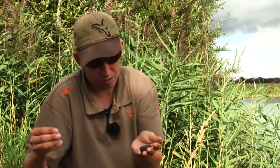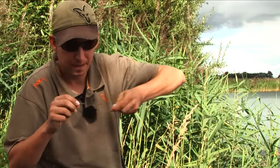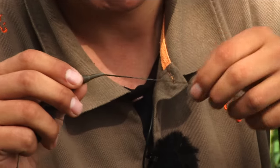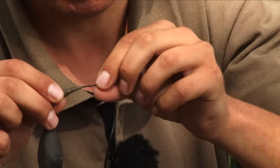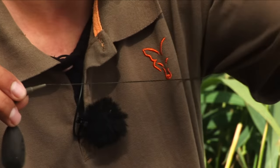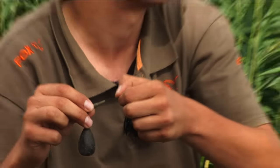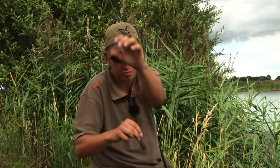So that's the hook link and the lead setup. And then just finally, the leader is this Submerge in weedy green, which is a lead-free leader material, very easy to splice, and is very abrasion resistant. Again, I'm going to be bringing fish through weed beds, I want a good bit of abrasion resistance close to the rig. So it's a very, very simple setup.